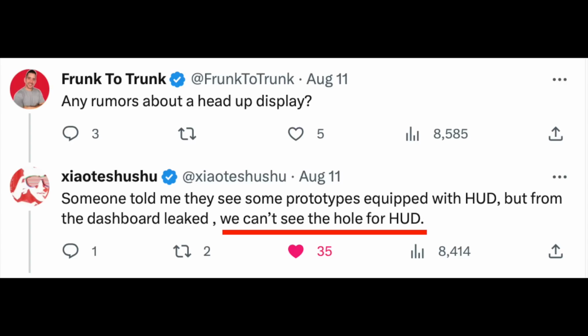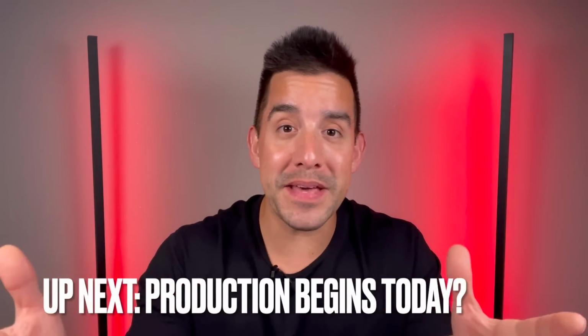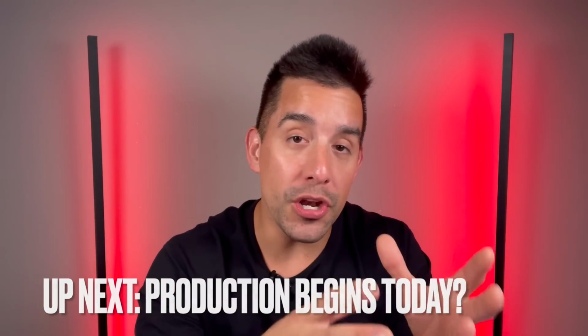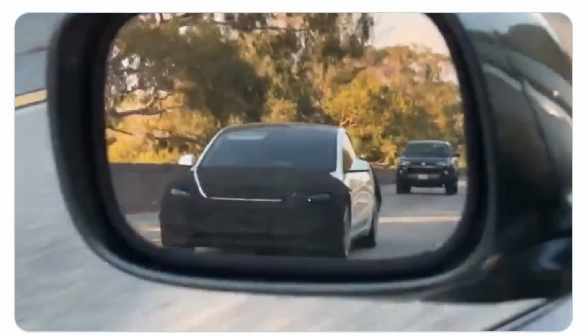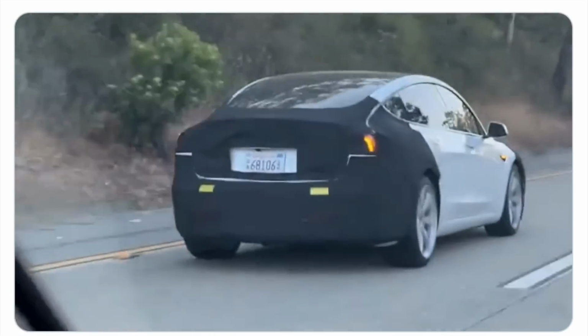I actually asked the Tesla resource in Shanghai myself, do you think the heads-up display is happening? And they said no. So you might be looking at these two pieces thinking, well, what's the big deal? They look the same. Well, now the new piece for the Project Highland is made up of one solid piece. This matters because this could lead us to lower prices for this Project Highland, or at least encourage current prices to remain unchanged. Whereas the old piece was more complicated, it had more pieces, so this gives us a good hint of Tesla's strategy around pricing as well.